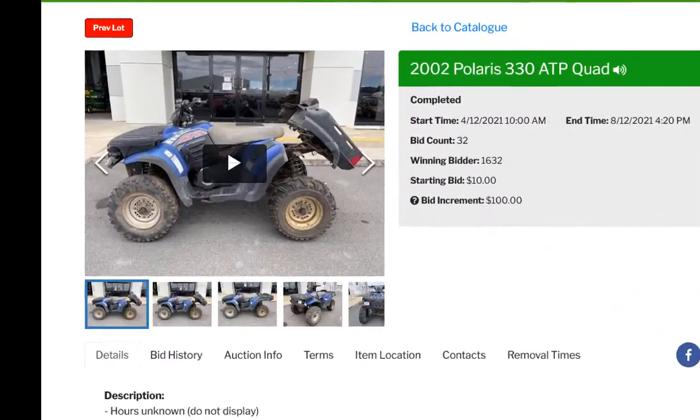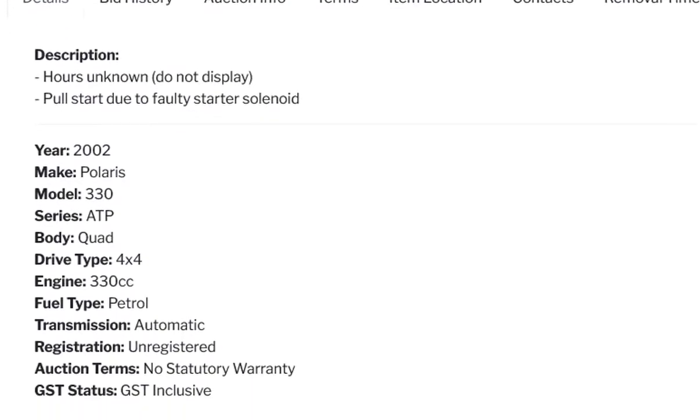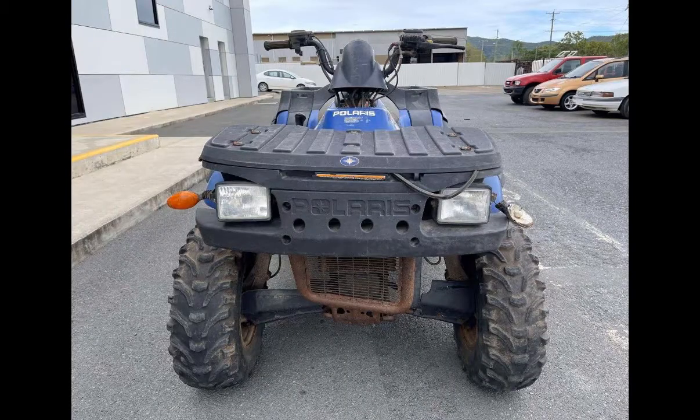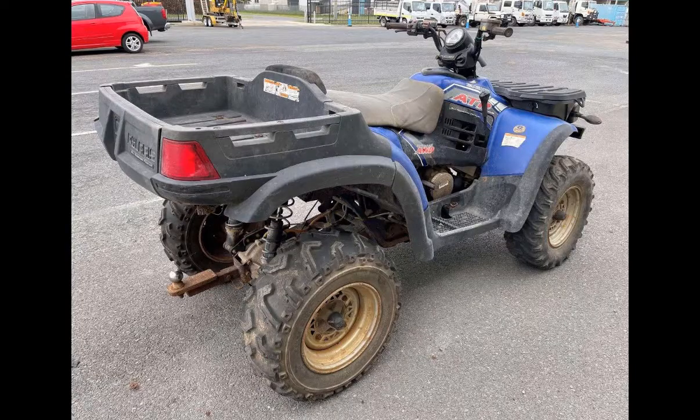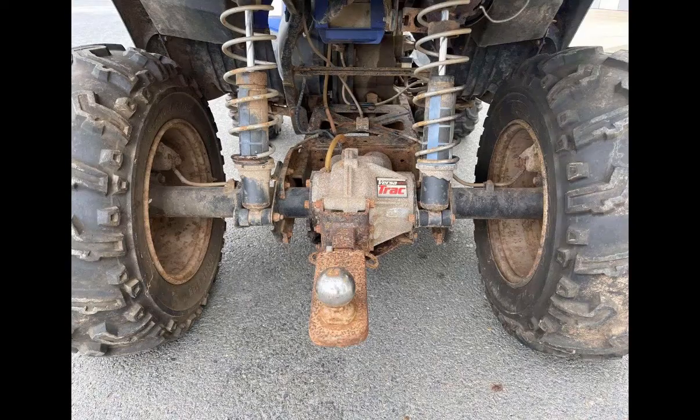So the next thing I was interested in was this 2002 330cc Polaris quad bike, 4x4, petrol engine, shaft drive. So all nice things to have. A little bit rusty and a little bit well used, but it looks like it hasn't been caned to death. So I was definitely interested in it, and I definitely bid on this one as well. It ended up selling for $1,400, which wasn't a bad price. Just a little bit more than I was prepared to spend. I did bid on it, but $1,400 without having a test drive was a little bit much for me.